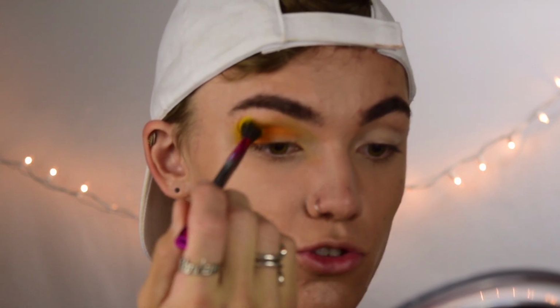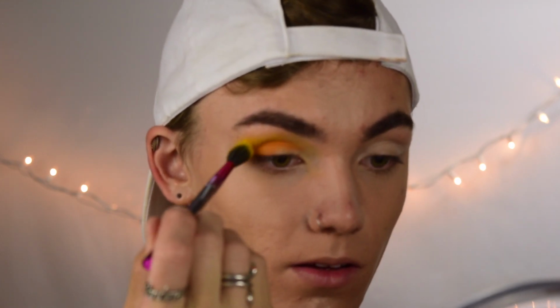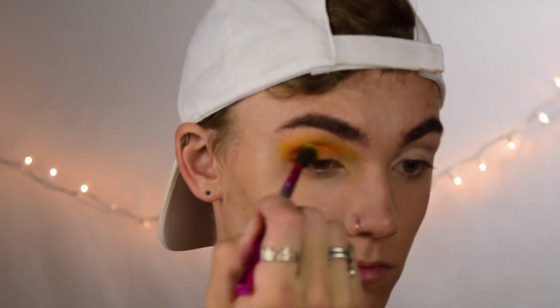Okay, and I'm realizing now that this yellow is not pigmented enough for me, or I didn't layer it enough. So I'm just going to go over that region again to blend the two together. Alrighty, and now once those two are blended together, I'm going to grab a tiny fluffy brush and dip into this shade right here, this mauve shade, to just deepen out the outer V.